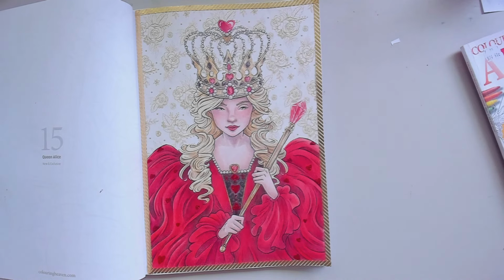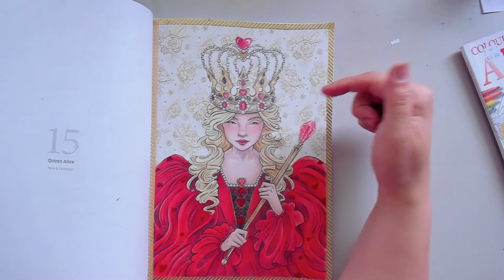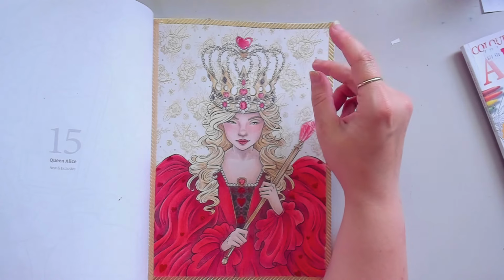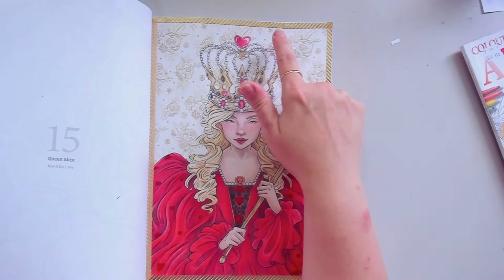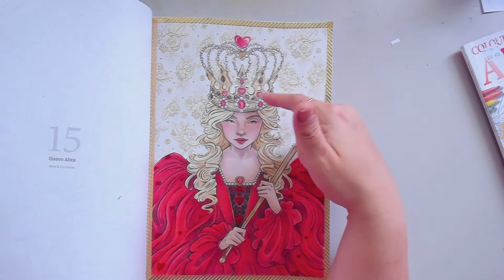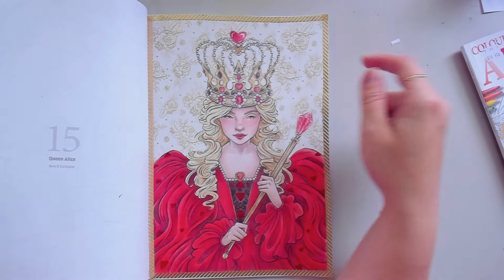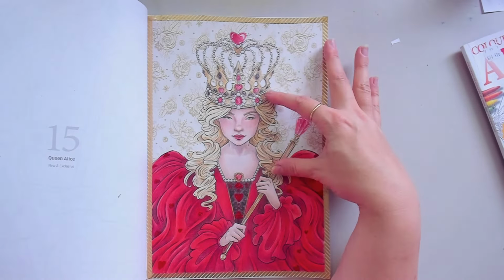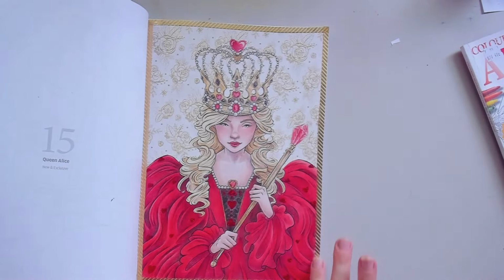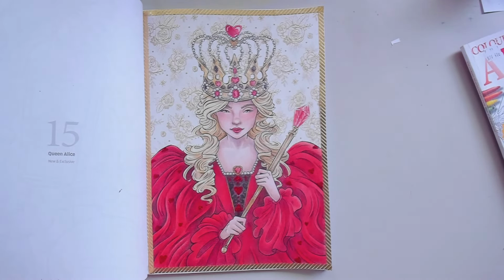And I have this Queen Alice page. So this one is another one where I didn't want to colour the background. It had this pattern that was kind of zen doodly and followed her and just kind of distracted from the prettiness of her and her crown, and I really didn't care for it, so I actually very carefully cut out that background, and I mean very carefully because this crown is super fiddly, and restuck her down on this piece of scrapbooking card and left a tiny little frame which I stuck down with some gold washi tape, and so much better just making it all about her.